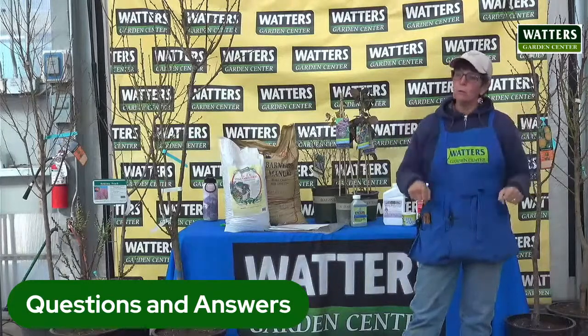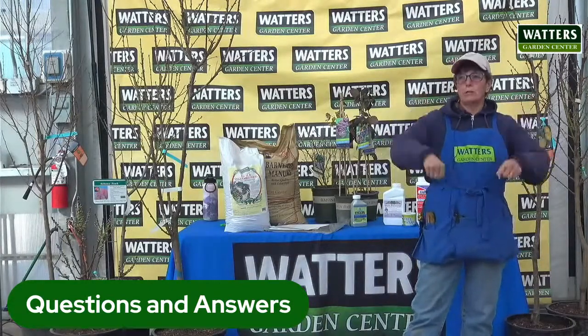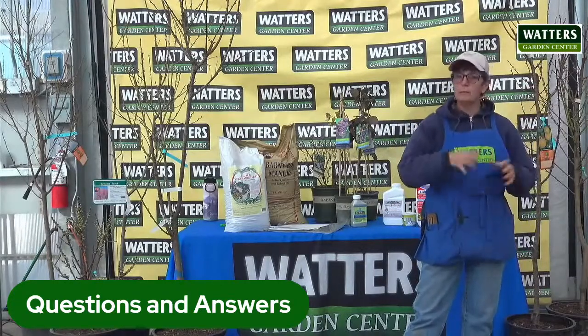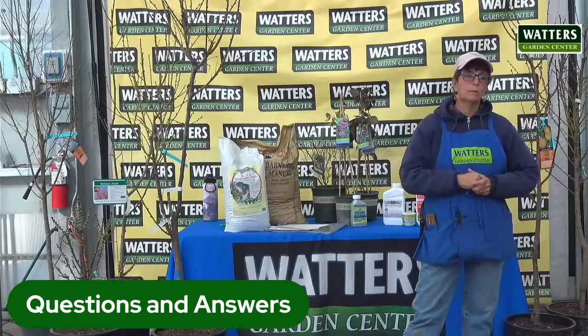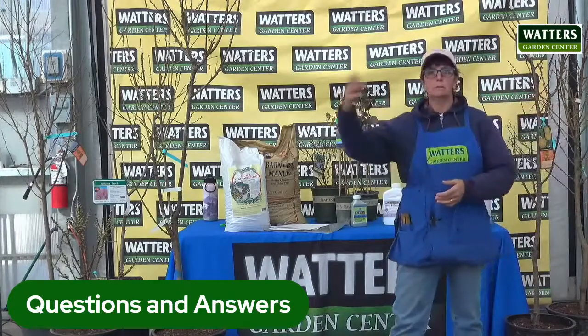The other thing that works really well is the gopher probe. With the gopher probe, you try to find the holes and it goes down and then you release the pellets and it kills them underground. And it is a one kill product, so you don't have to worry about animals picking it up and carrying it on.